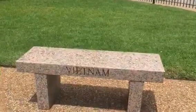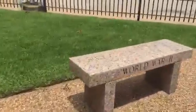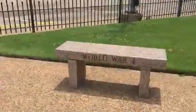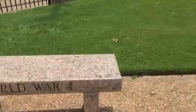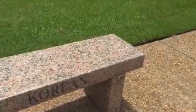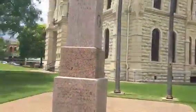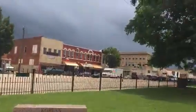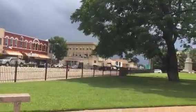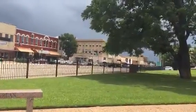Okay, so again, for those that missed it, these benches, and I just discovered this today, commemorate different wars. Vietnam War, which my stepfather was in. The World War II, right there. World War I, here. And then we have the Korean marked here. We already looked at this monument, if you want to check replay. So let's have a seat for a minute and chat for a second. And I'm going to get my sunglasses out while I'm sitting.